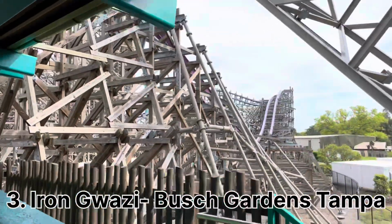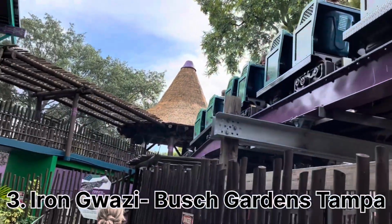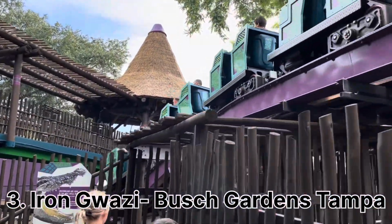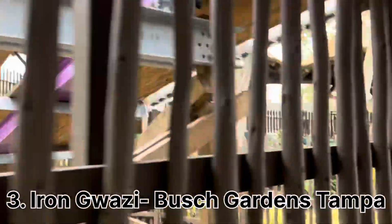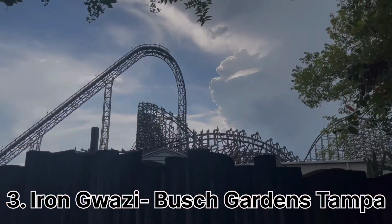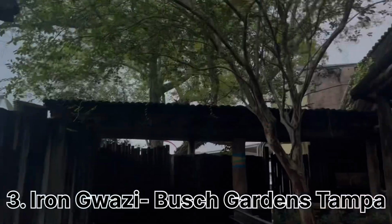best out there. And sometimes going on this coaster can make you feel uncomfortable. But I actually love this ride. And I can see why a lot of people love Iron Gwazi. One of the best hybrids out there. And this is more intense than Wildcat's Revenge and Twisted Timbers.